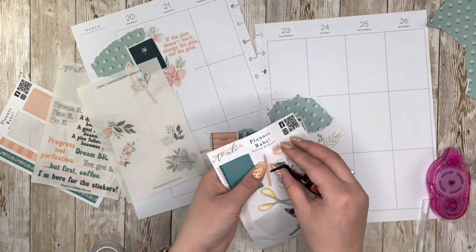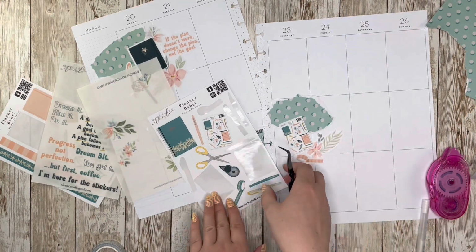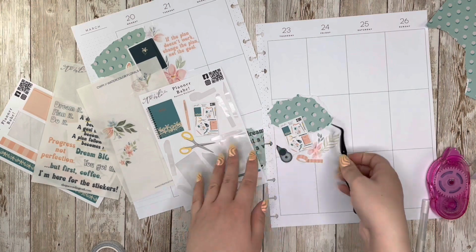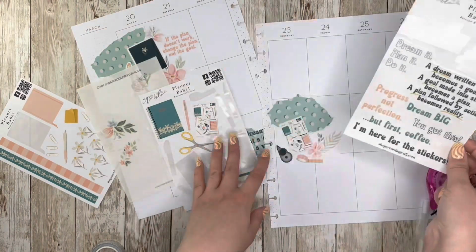And we could do the washi tapes because I haven't touched those yet. I'm thinking these sticker rolls of washi tape are going to be the only washi tape I use. I just don't know if I want to add in one more thing because I'm really liking the way that this is looking without strips of washi tape in this.